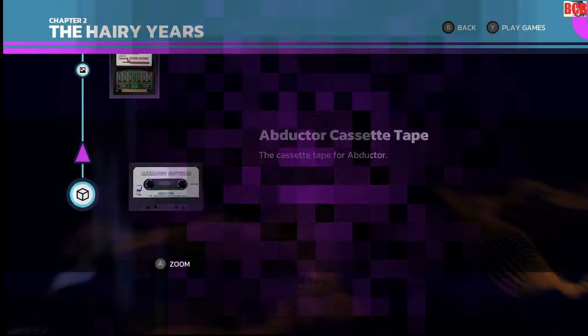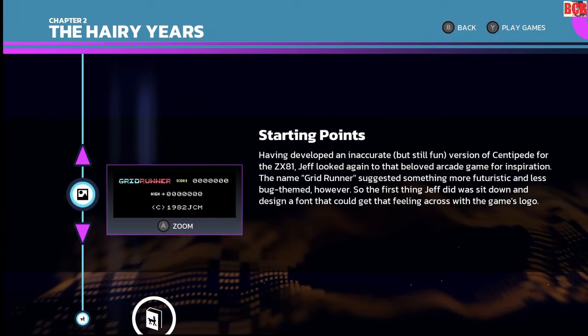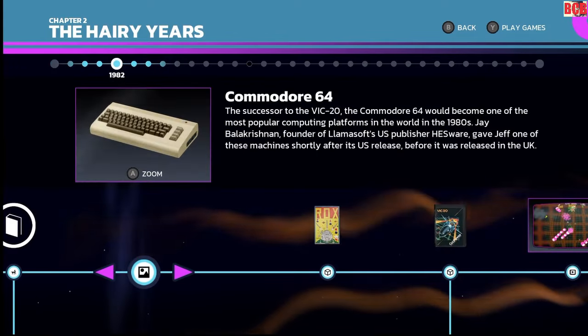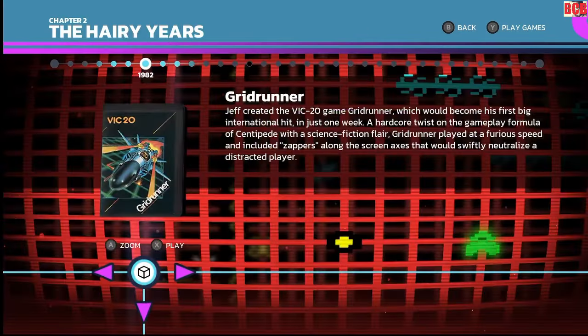So, just looking through this here, making sure I got everything again. There is so much to look at and explore that it's going to happen at some point. You're going to miss something to unlock. So let's go ahead and finish off this here.